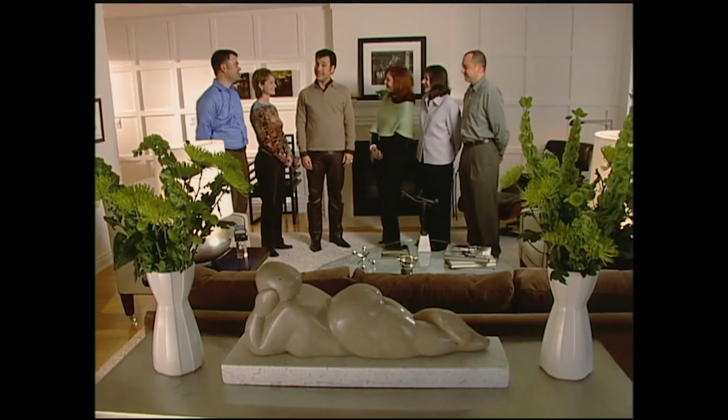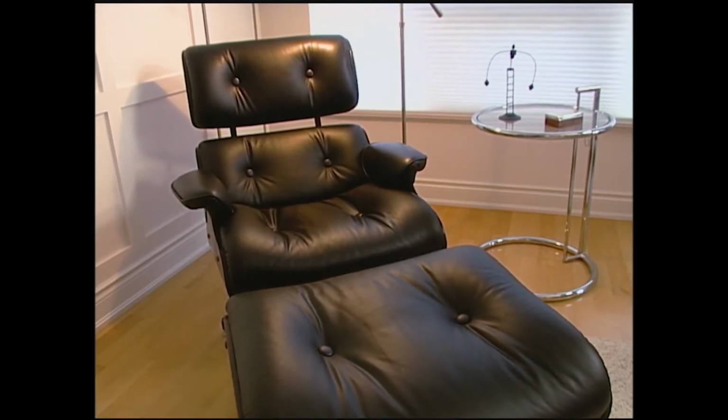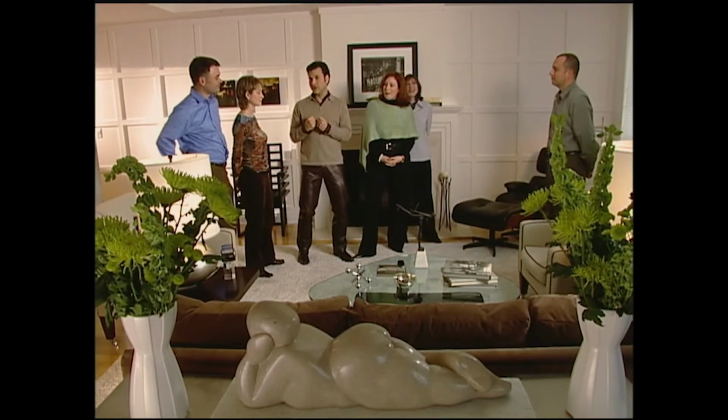And the prize is this fabulous Eames chair and lounger. It's gonna be great in the living room, John. So I have to say that the team that doesn't win has the chair ripped from their home.